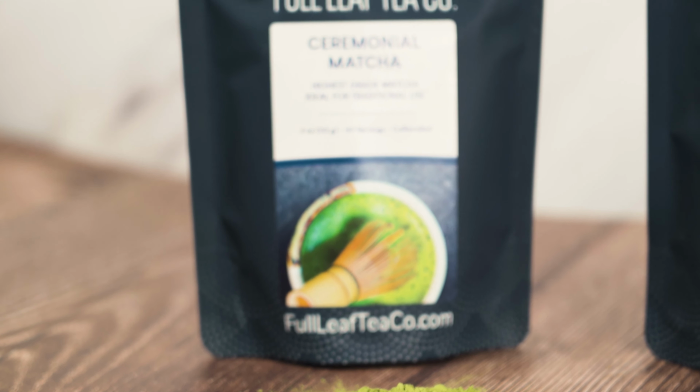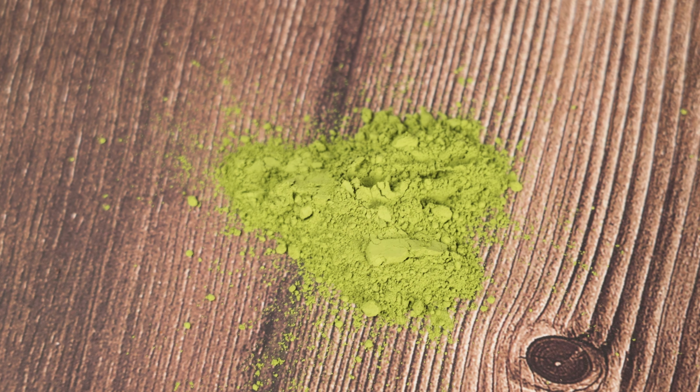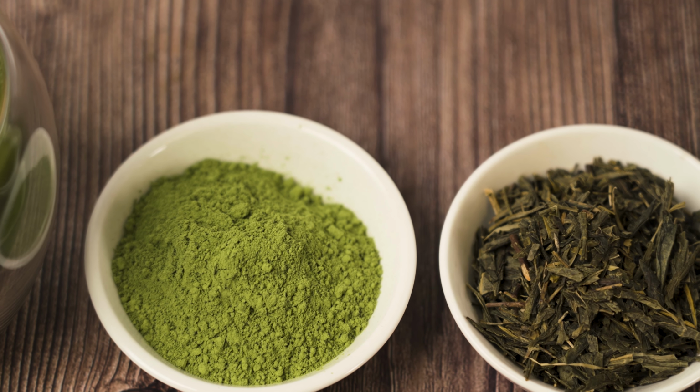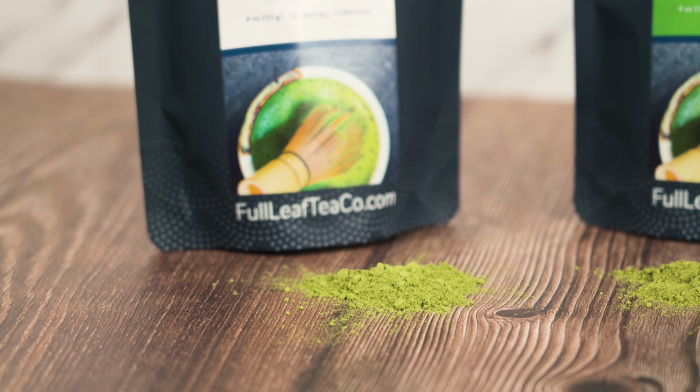Ceremonial matcha is the highest grade and created from the youngest, most tender green tea leaves. Ceremonial matcha got its name because it is used in tea ceremonies and is best to drink by itself to appreciate the subtle flavors and nuances of the matcha.